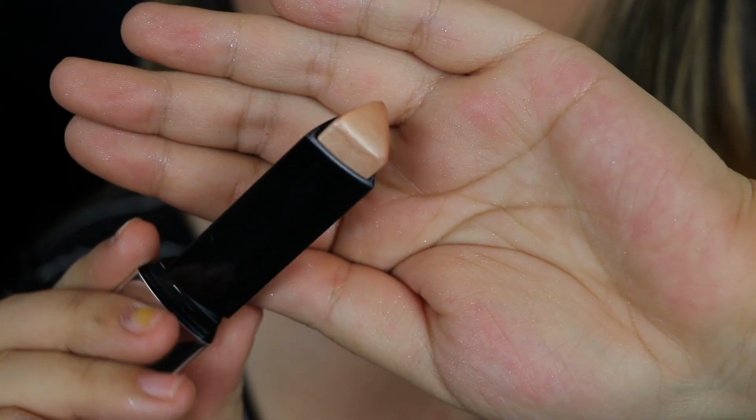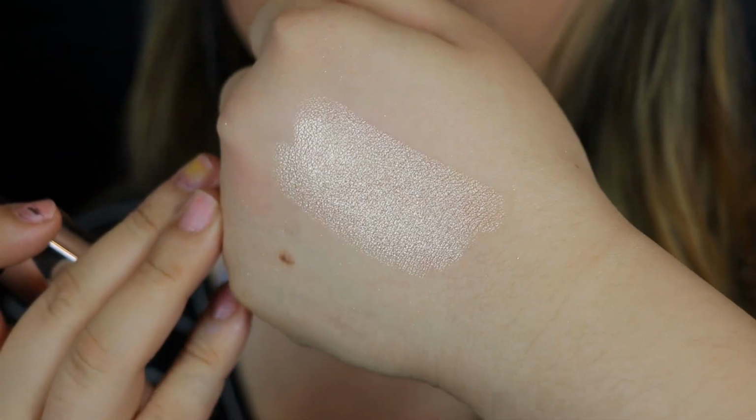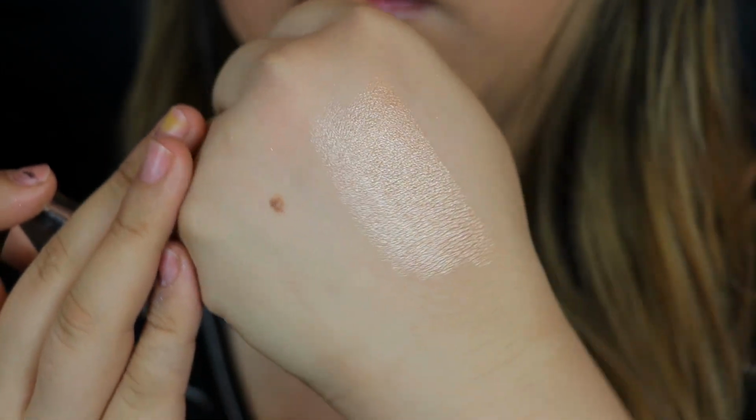It's not like a streak of glitter or a streak of shimmer on your face. I think it blends out really nicely. You can build it up so that it looks like a very wham bam thank you ma'am highlight, or you can kind of dab it out and sheer it out, and it's really just gonna give you a glow from within look. And I have been loving this, and I think it's a really nice highlighter.